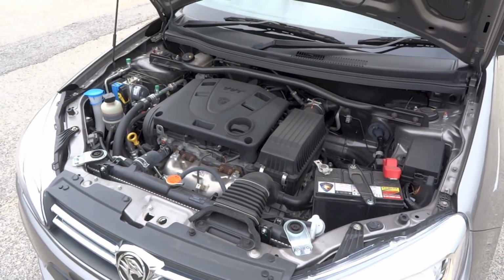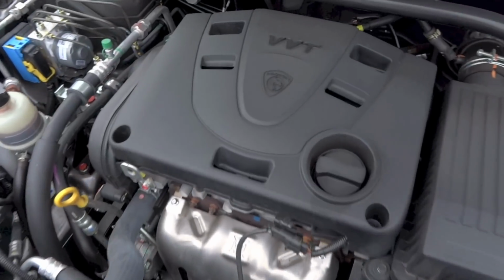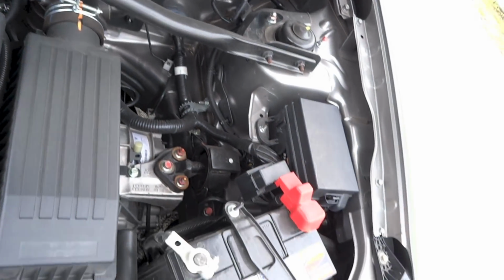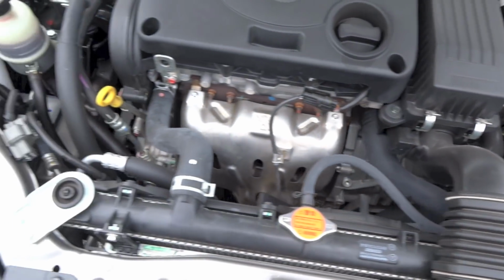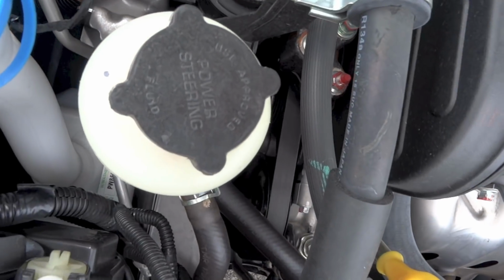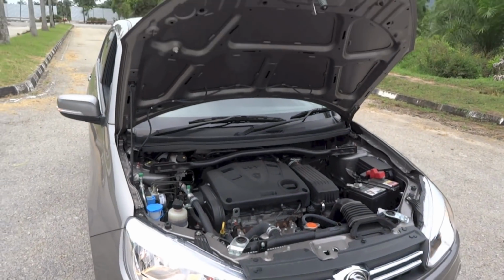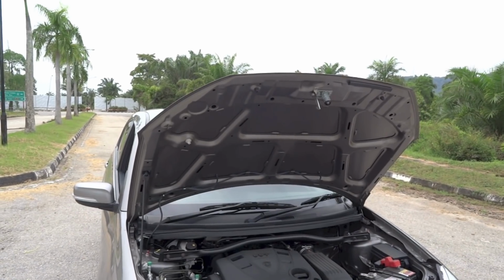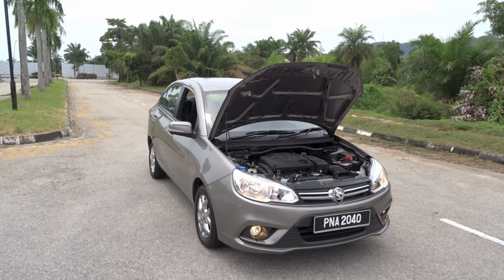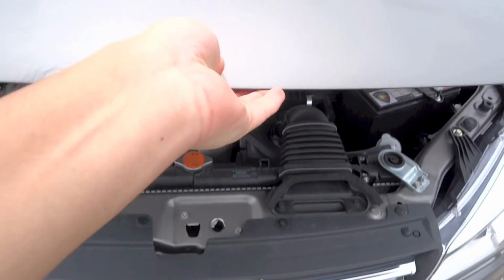The third generation Saga is based on its predecessor's platform, but the exterior has been completely reworked and the interior has been heavily revised. The engine has also been tweaked so it is more powerful and more fuel efficient compared to the Saga FLX. All third generation Sagas are powered by a 1.3 litre, dual overhead cams, 16 valves, naturally aspirated inline-4 petrol engine with variable valve timing and multi-point fuel injection. This engine produces 94 horsepower at 5,750 rpm and 120 Nm of torque at 4,000 rpm.